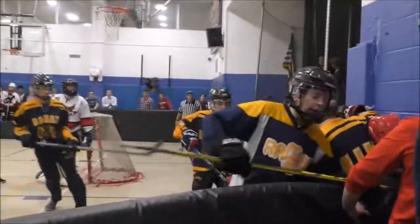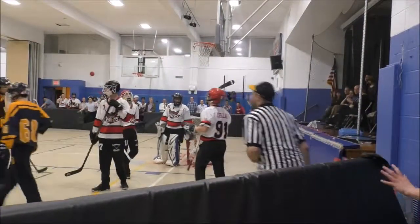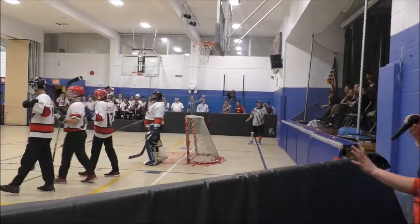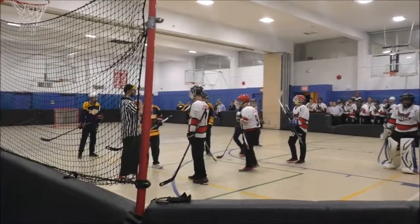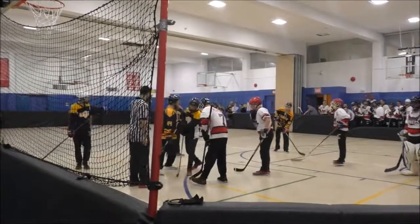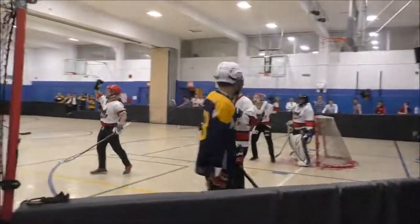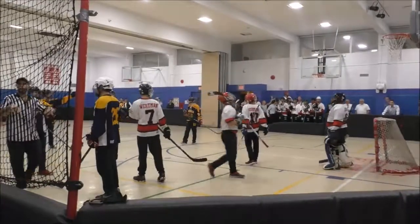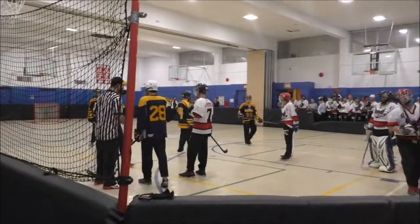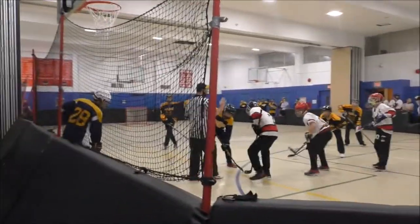Benny? And Chilling. Why does Chilling always get stuck in the corner with the ball? Let someone else. Why does he always get in front of Benny? And for some reason a whistle called. Alright, never mind. We're gonna stay in the Ramaz zone.